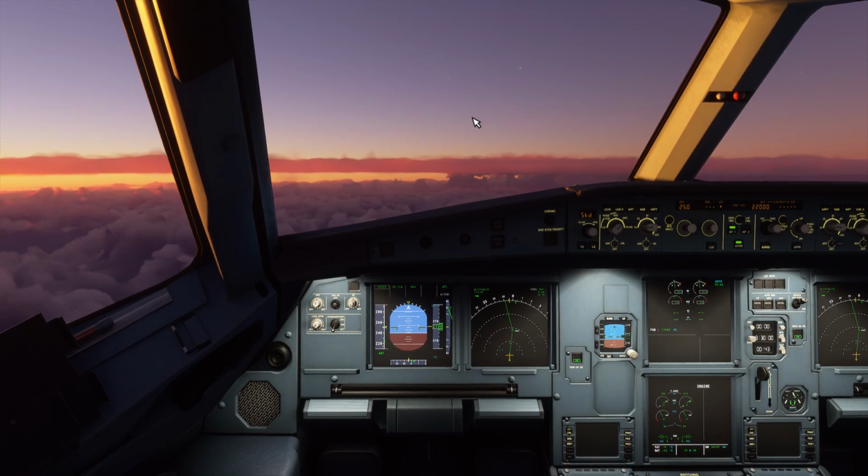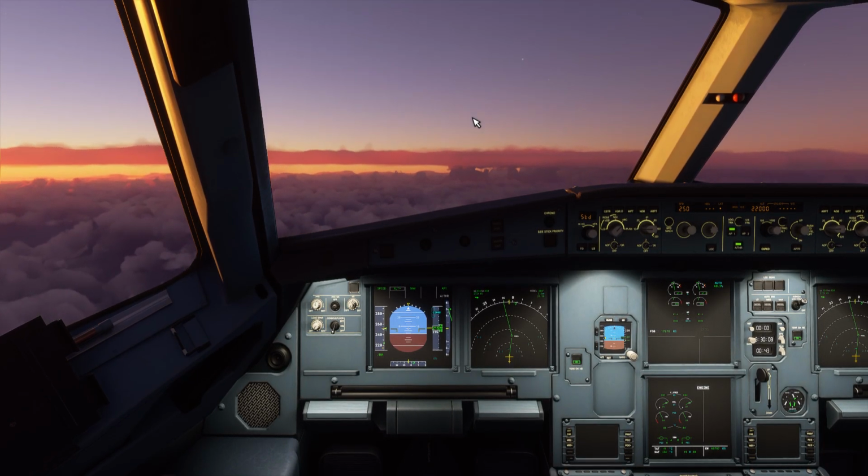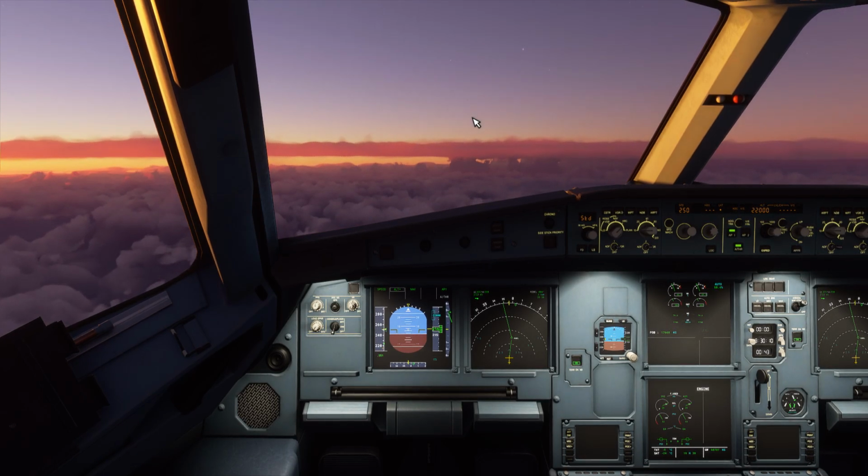November Foxtrot Romeo 01 Alpha, contact Manchester radar 118.575, bye-bye. 118.575, 01 Alpha, bye-bye.